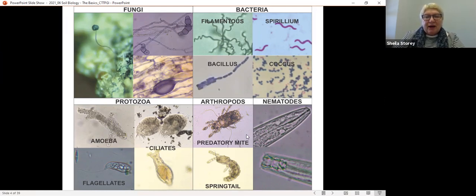And then the predatory mite, and then the bottom one, the springtail, which you can sometimes see in your garden when you've got a lot of organic material. They're like little white things that bob up and down, but they're minute. And then on the right-hand side in the bottom corner are the nematodes, and you get those that are harmful and those that aren't. We will be discussing them because that's my speciality, and that's what I'm going to concentrate on, if you don't mind.